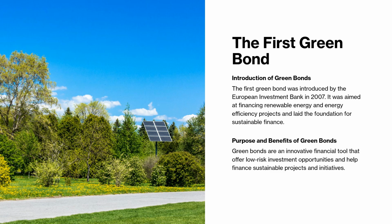Purpose and benefits of green bonds. Green bonds are an innovative financial tool that offer low risk investment opportunities and help finance sustainable projects and initiatives.